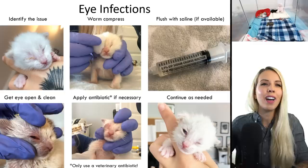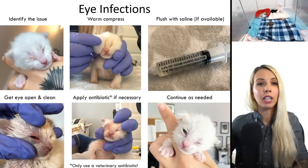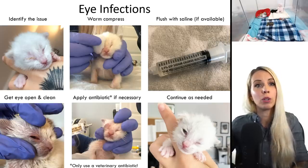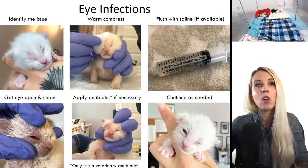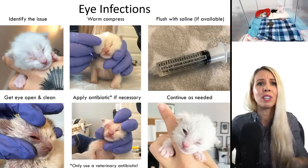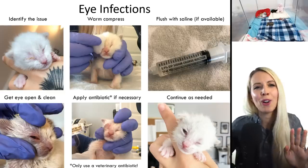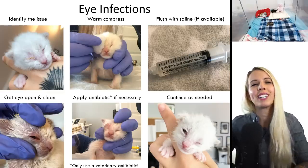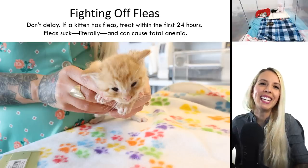So most of these little guys, they do pretty well after 2-3 days of this kind of care. But there are definitely cases that are more severe. You can see all sorts of different things with kittens and eyes. So if you see something that looks worse than just some mucus, like really serious swelling or redness, or you can see the conjunctiva, you got to go to a vet. I keep saying it over and over again, but it honestly applies everywhere. Go to a veterinarian.